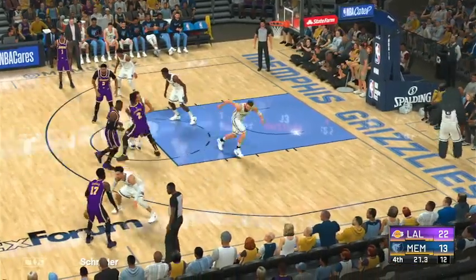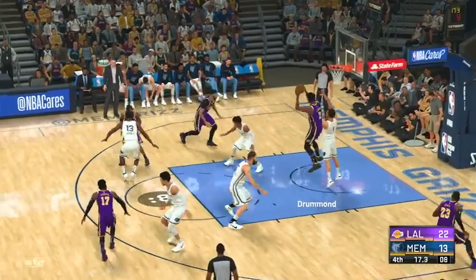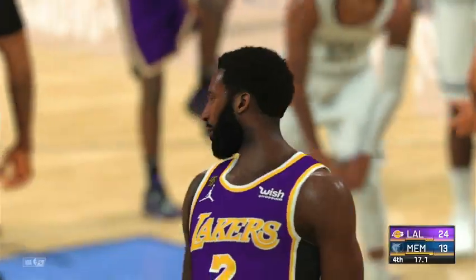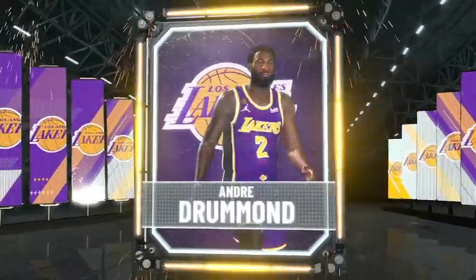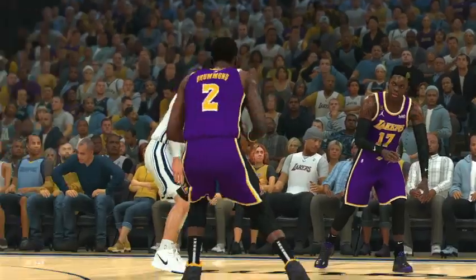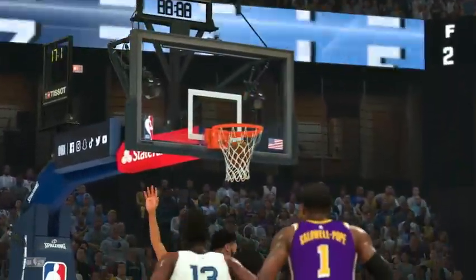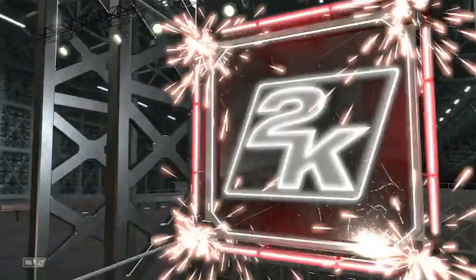Now 8 seconds separating the two clocks. Schroeder passes to Drummond. Whistle blows, basket is good. So a chance here for a three-point play. And credit the whole team. It was a focused, concerted effort to put this one away. Yeah, I love how they play for one another out there. No signs of selfishness. They're just a total team effort.